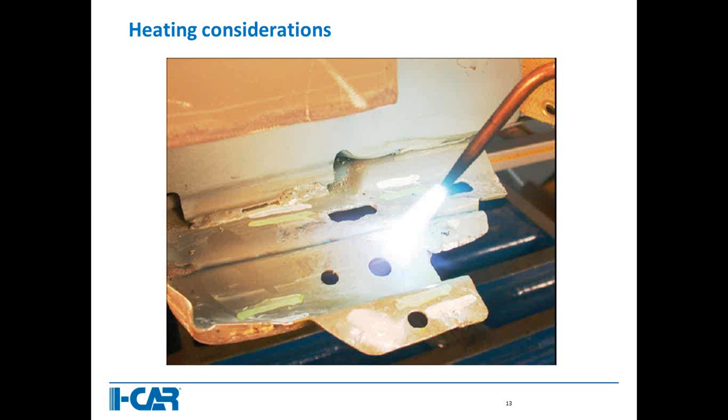So again, make sure you've got the documentation supporting the allowance of heat on that part. Understand that heat will tend to encourage the part to be more cooperative. It is not going to guarantee success. Also understand that aluminum does not discolor.